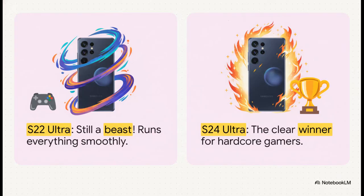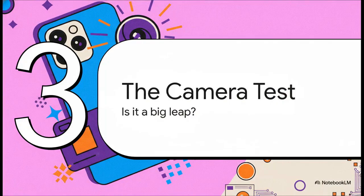Now, there is one area where it makes a difference, gaming. If you are a serious, hardcore gamer who wants every single frame you can possibly get, then yeah, the S24 Ultra is the clear winner. But for pretty much everyone else, the S22 Ultra is still an absolute beast that will run any game you throw at it beautifully. Okay, let's move on to the main event.